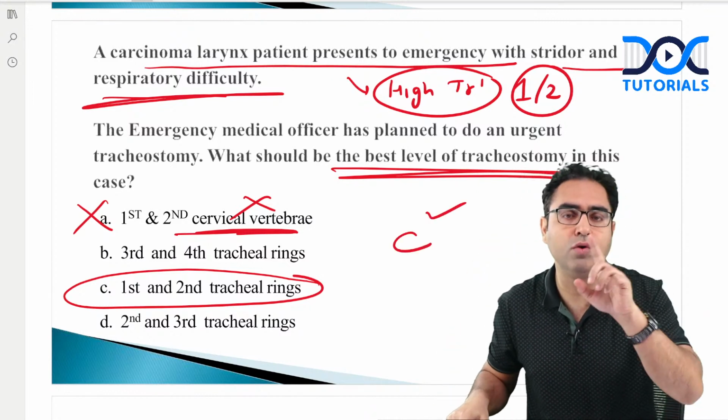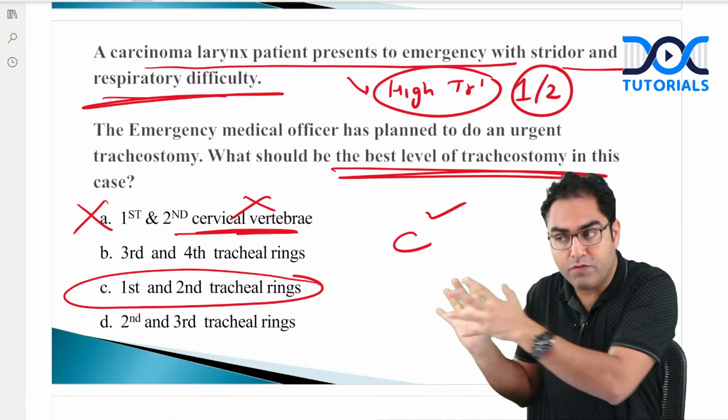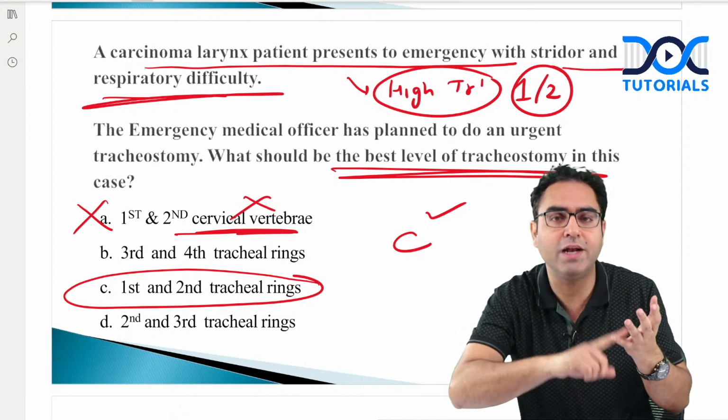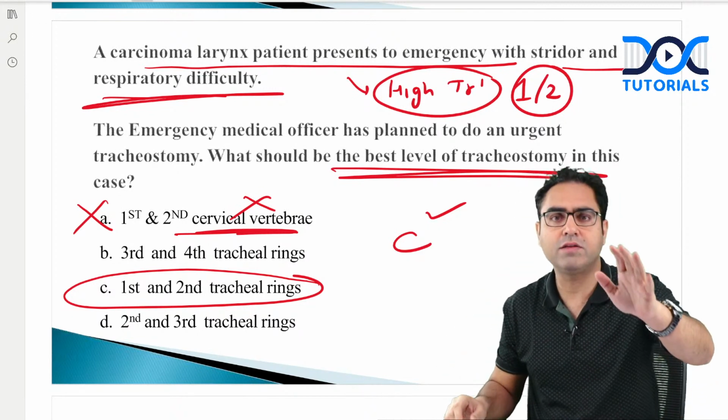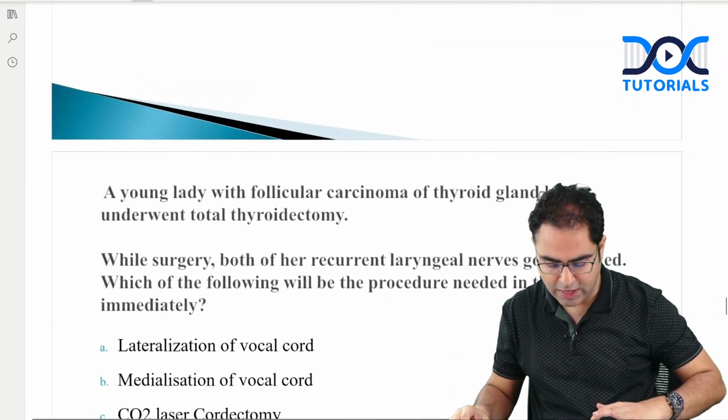Okay. I will not make a silly mistake. Remember the story of the girlfriend and somebody going like that. I will not waste my energy here. I'll waste my energy: oh, first and second cervical vertebra? No. First and second tracheal ring. C is the answer. This kind of thing will keep us on the other side of 150. Believe me, less silly mistakes.